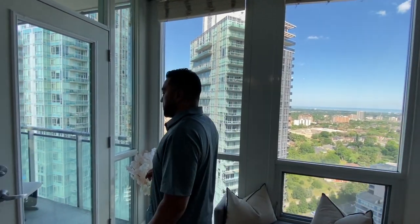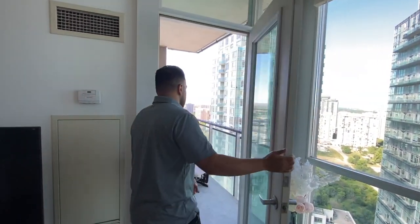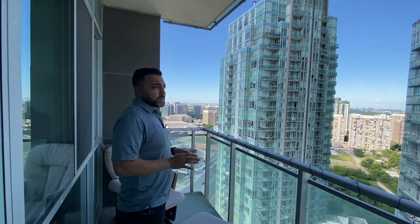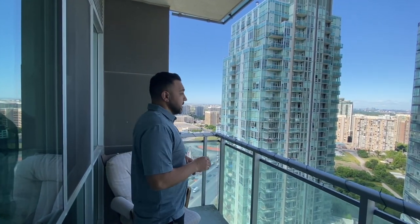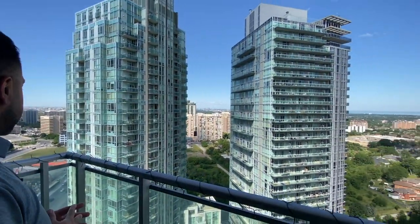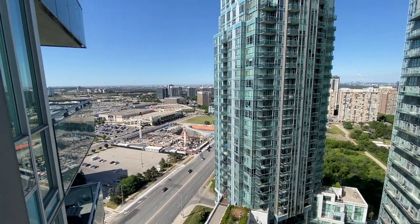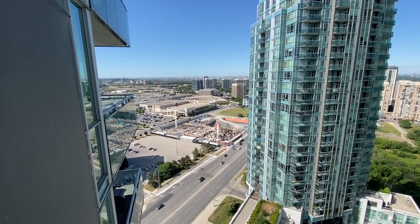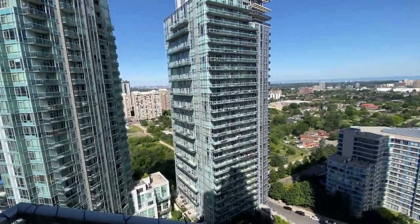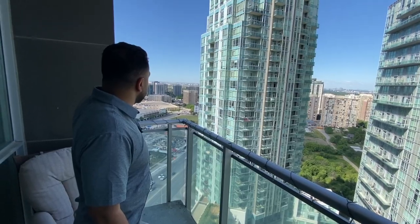But we're on the 26th floor. So let me show you folks how high we are up. If you're afraid of heights, this probably won't be the best option for you, but look at the stunning views. I mean, you can see Lake Ontario right there. You've got Square One on the left. And then you got a little garden space at the bottom. Again, very nice location right in downtown Mississauga. You can actually see the airport from here as well. See the airport towers over there.